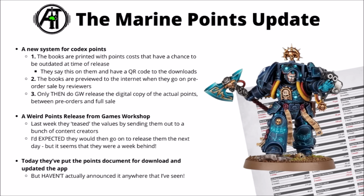Starting with the Space Marine points, this kind of shows us their new system of rolling out points for each of their new publications. It seems that in 10th edition 40k, each of the books are printed with a points cost in the codex that might have a chance to be the right ones, but really Games Workshop is just embracing digital points at this point. They all have a QR code linking the player to the Warhammer Community Downloads points page.